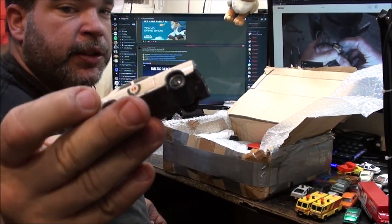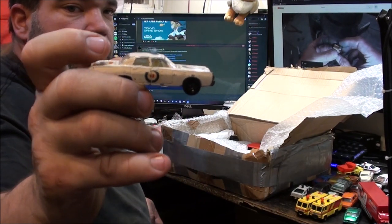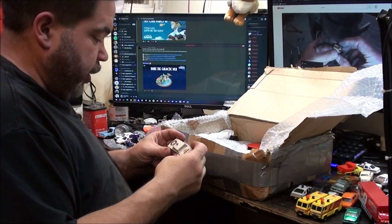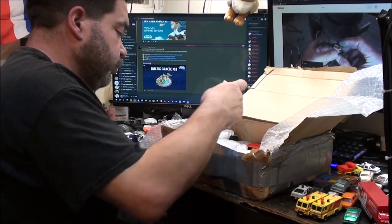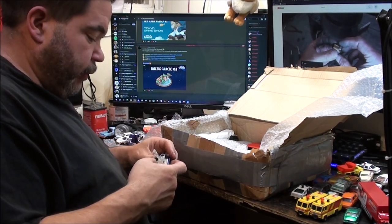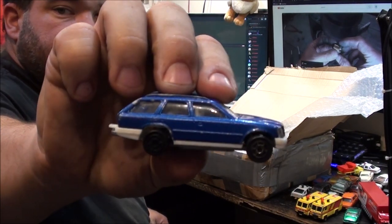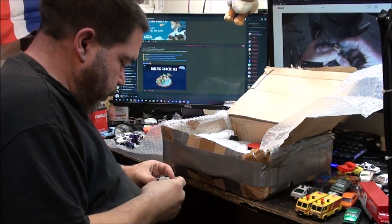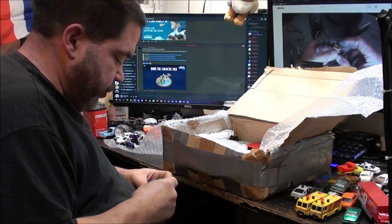Just like that one. That one's had some random stickers put on it. Although that's Super Fast, I can't... Yeah, I might actually have a Super Fast one. That's actually ripe for a restoration, that one. Okay, I thought that was a Majorette. Mercedes-Benz estate. Let's see what Mercedes it is. It's a 300 TE.